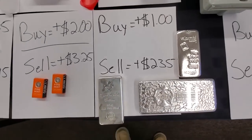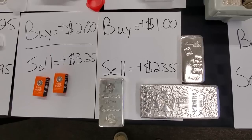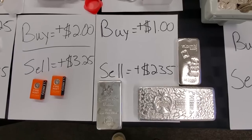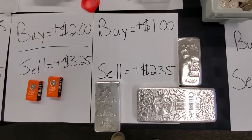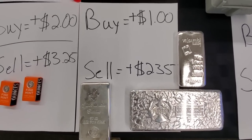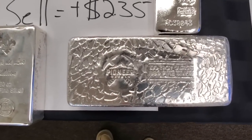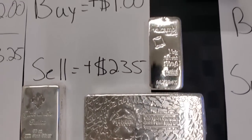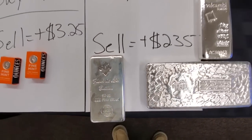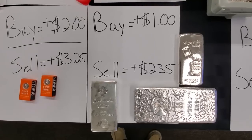And on that note, let's talk about the bigger bars. We got kilos, we got 50 ounces, and we got 100-ounce bricks in the shop. Kilos right now are Valcambi, but I know we just picked up a bunch of Republic Metals kilos too. I'm not sure when they'll be available. The 50-ounce bars are the Fleur de Lis bars, and the 100-ounce bars that we have are Pioneer bars in bulk. But again, we have different design 100-ounce bars that have recently come off hold. So unless specified, hey, I want a Pioneer bar, you might get something else. It could be something like an Engelhard or an OPM bar or something along those lines. But again, it'll be retail friendly material.